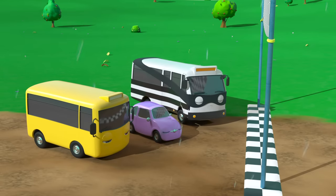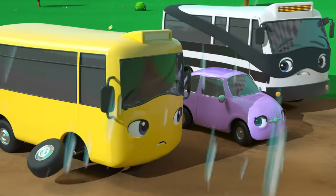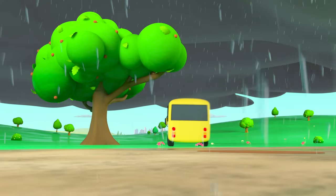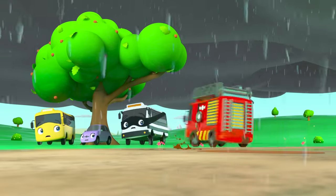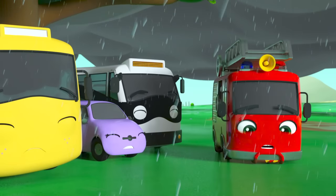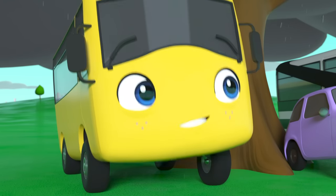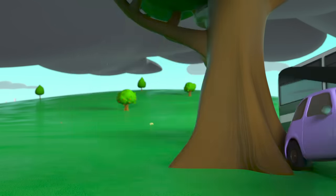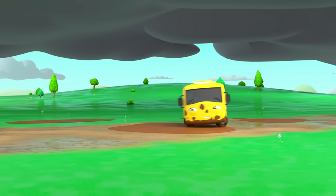What's that noise? Thunder? Oh no! It's a storm! They should take cover or they'll get all wet! Whoa! That was close! Ash nearly skidded into his friends on the wet grass! Wait a minute! That gives Buster an idea! Whoosh! Skidding through those muddy puddles is great fun!